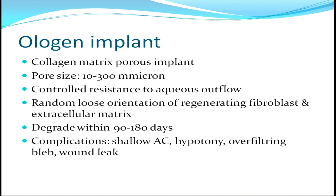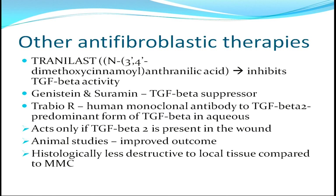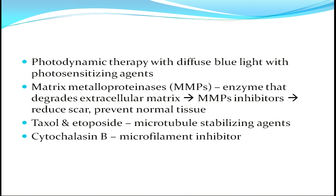The Ologen implant is a collagen matrix implant which we have discussed earlier. It degrades within 90 to 180 days, but it gives very controlled resistance to aqueous outflow. Other antifibroblastic therapies now under study are Tranilast and Trabio-R. Trabio-R is a human monoclonal antibody to transforming growth factor beta 2, which is the predominant form of transforming growth factor beta in aqueous and enhances scarring. So this acts only if TGF beta 2 is present in the wound. Animal studies have shown improved outcomes, and histologically it is less destructive to local tissue compared to mitomycin C.